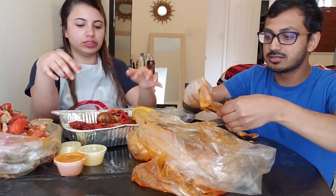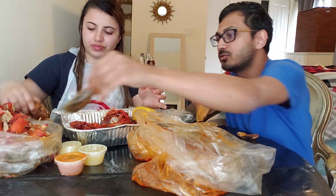I always wanted to eat this. I feel like it's a waste of meat because there's this little stick just hanging out. I don't think you're supposed to eat that. It doesn't come off with it. But I always feel like I want to.